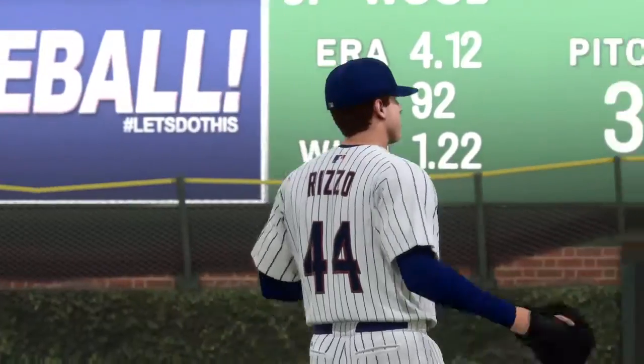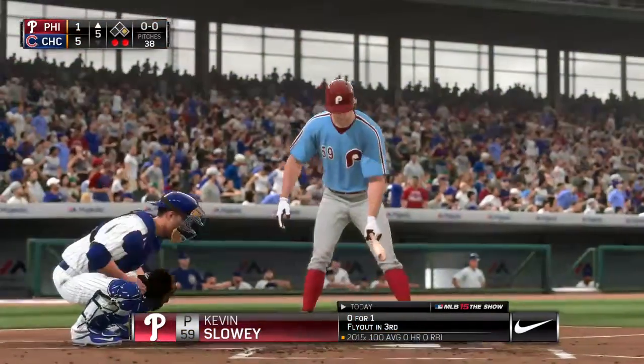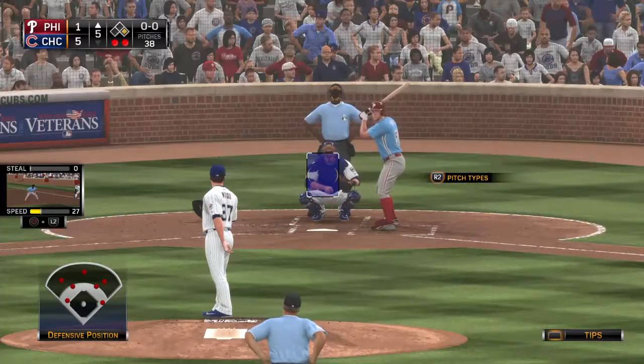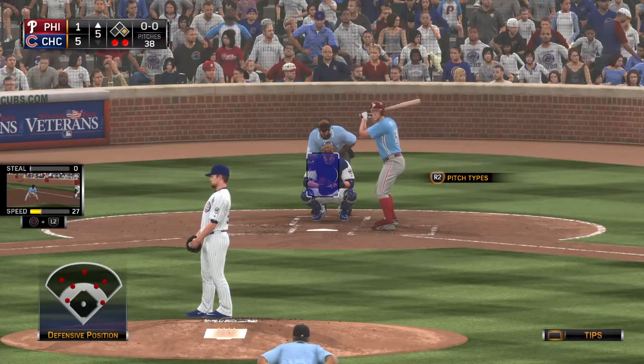This is always a tough throw here for a first baseman coming off the bag. You've got to make sure that you don't just throw the ball right into the runner's back heading down to second base. Here he takes just a little extra time to make sure that he makes a good throw. And they're going to settle for just one at second.